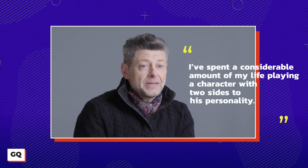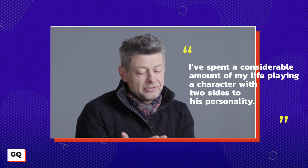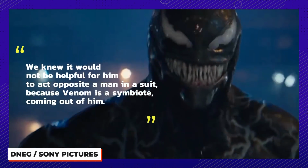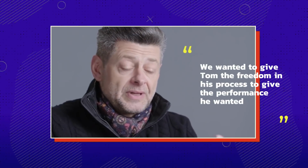According to Serkis, "I've spent a considerable amount of my life playing a character with two sides to his personality. I knew that this film would be about how to free up Tom to imagine Venom's presence. We knew it would not be helpful for him to act opposite a man in a suit, because Venom is a symbiote coming out of him. We wanted to give Tom the freedom in his process to give the performance he wanted."